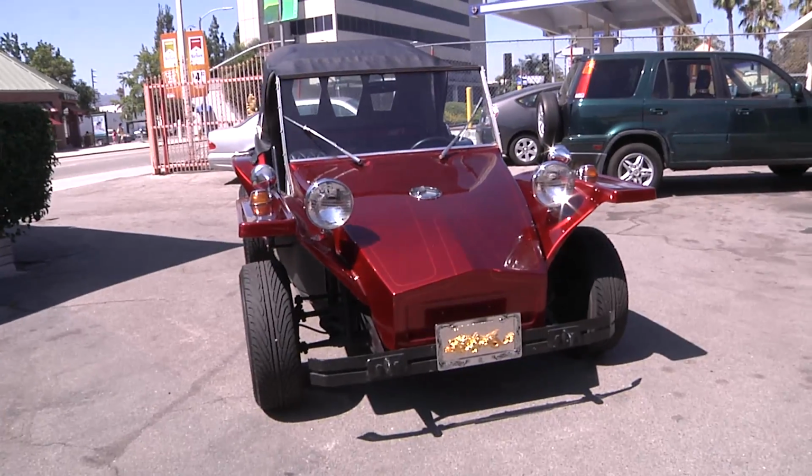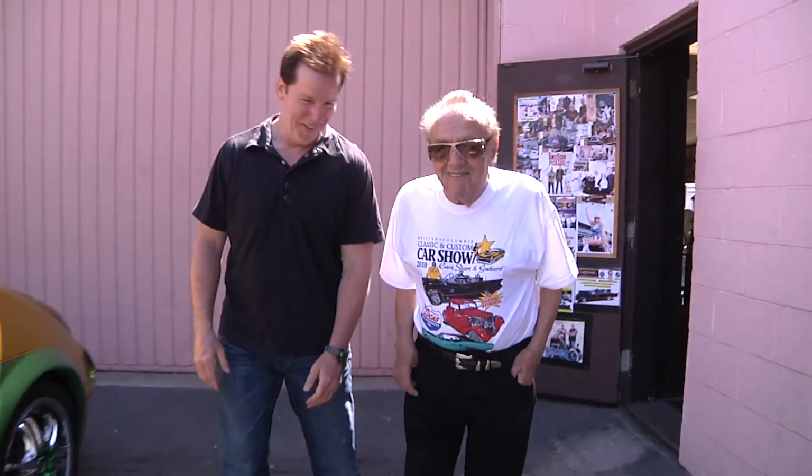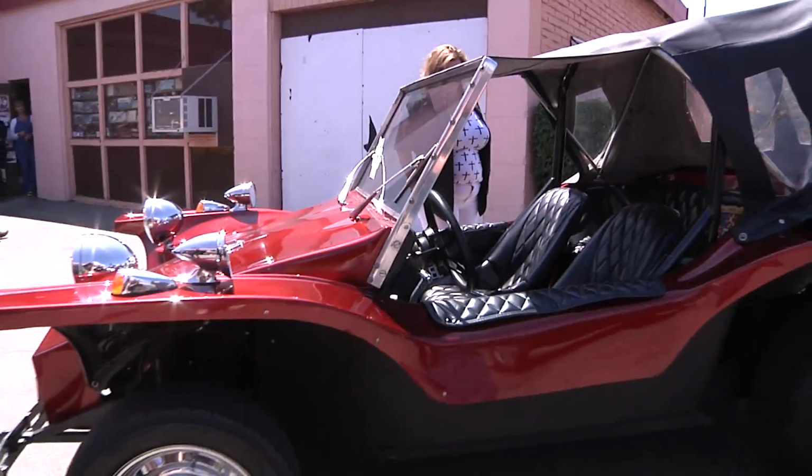Oh my God! Oh my God, one of my dune buggies. Yeah, the dune buggies, and this is a 64, I think? You know, we got a lot of history on these cars. Yeah. Manson, right? You know how he got caught?